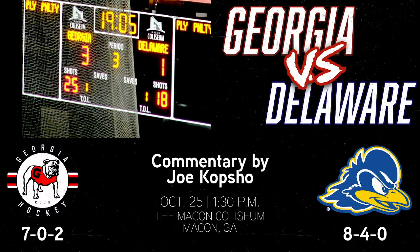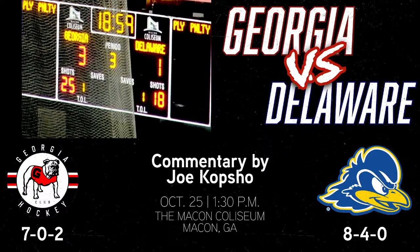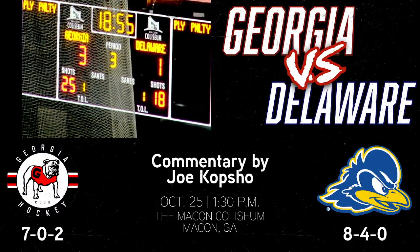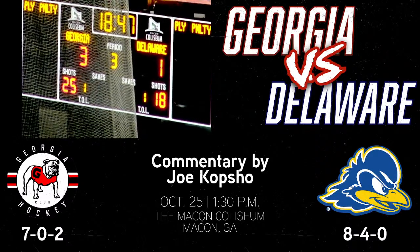Blue Hens will settle it down and try and chip it out of the zone. Mazzaro tried to keep the line, but was unable to, as it will skitter out to center ice. Mazzaro still on the forecheck. He's able to force it back to Bill Martin, who will pass it to Haugen, who will walk it in. Haugen, good chip pass right out in front here.